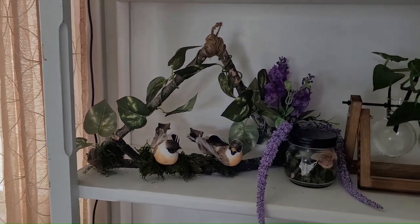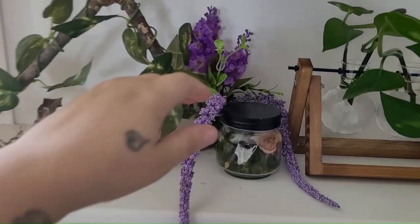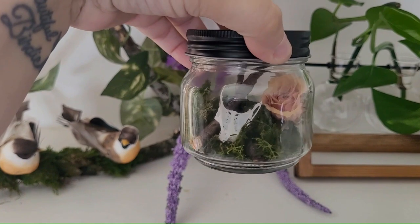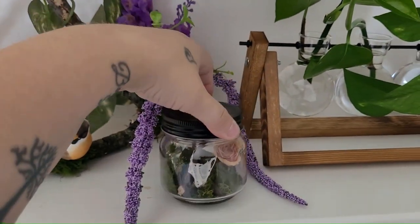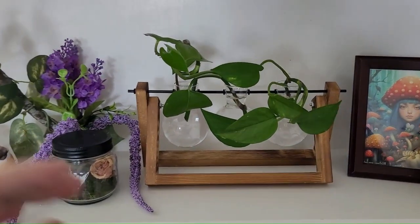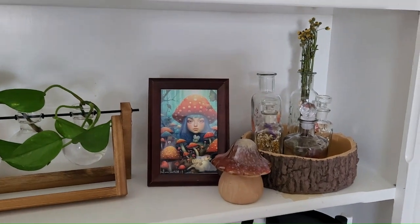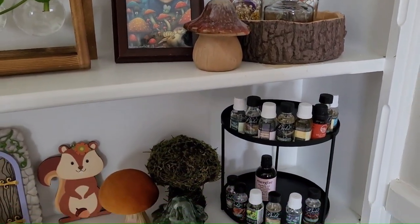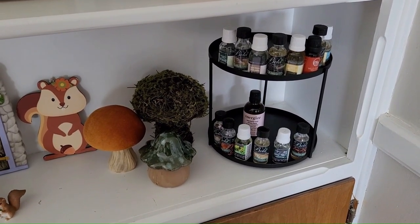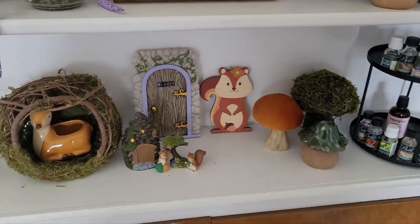And then I'm displaying the bird piece that I had made during the spring. This piece here, I made out of a bird carcass. And I have that video posted as well. I believe that might have been last year. I have my plants set up there. I love this thing. I actually got this from Temu. And I have some bottles there. These are my diffuser oils, so they're not safe to ingest or use topically, so I keep them separate from my other ones. Then I have my little woodland scene.